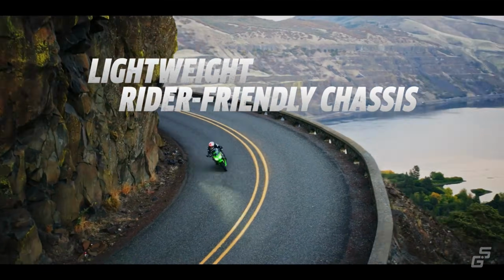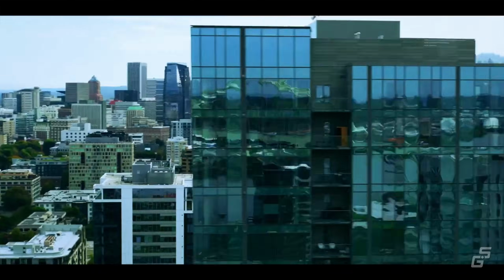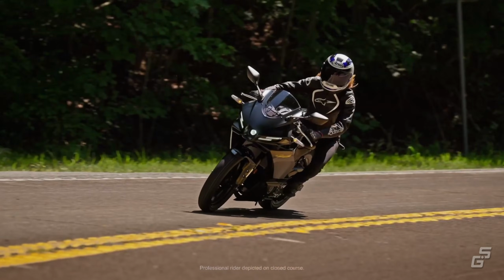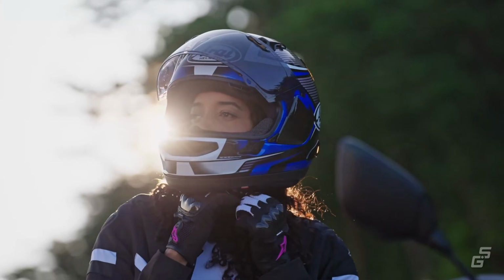Overall, the Ninja feels better suited for riders who prioritize comfort, thanks to its powerful, versatile engine, relaxed rider triangle, and extra optional features. The R3 with its upside-down forks, lighter weight, more aggressive riding position, and compact dimensions is perfect for those looking for something with a sportier look and feel.